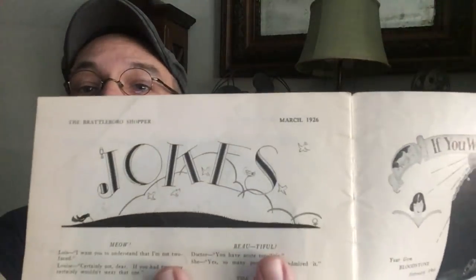Let's see one of the jokes. There's a little bit of men's clothing too, but the men's clothing is boring. They don't get to wear anything exciting. So here's a whole page of jokes in a little Vermont flyer from a department store. Let's see.